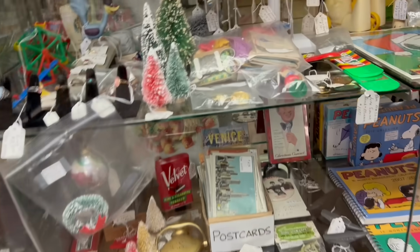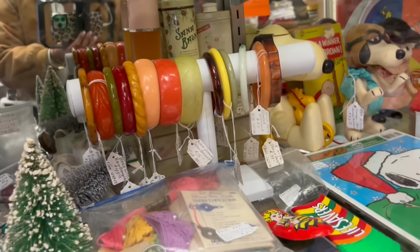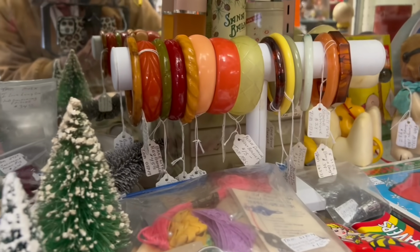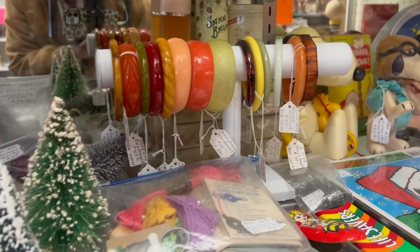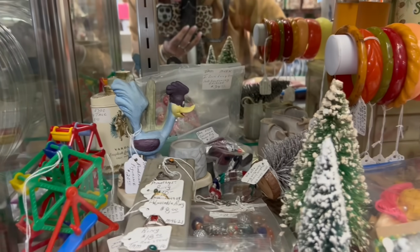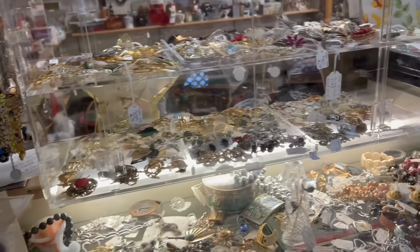Well, look what we have here. Looks like my bangle person from Mad Hatter now has a booth over here, or they always did, and I just didn't notice. Some really great Bakelite ones. Some acrylic and lucite as well. None that I need to grab right now. Look at the Roadrunner. I've never seen that before. That's neat. Speaking of jewelry, no shortage here.